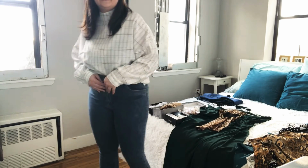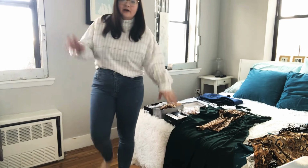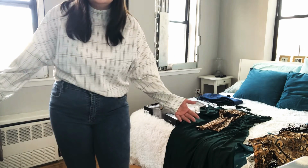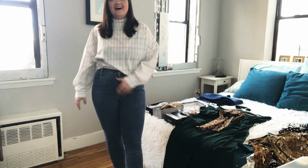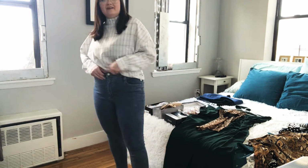Okay, yeah, I actually like this top a lot better with jeans that fit me. I think somehow the combo of the two things that were kind of oversized were throwing me off there, but I think this top is actually pretty cute when you have it with a better fitting pair of jeans. Yeah, I'm a little torn on this one now. I might decide to keep it, I don't know.